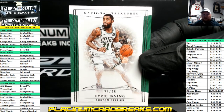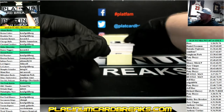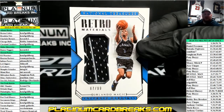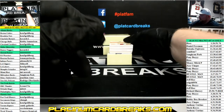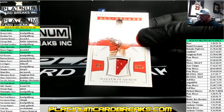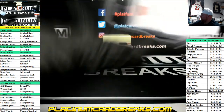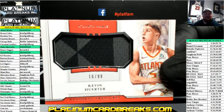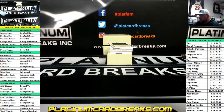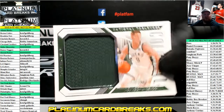Kyrie Celtics, base card to 99. Go Pelicans. Retro material pinstripe for the Magic, Penny Hardaway, 99. For the Rockets, all decade 1980s, Hakeem Olajuwon, number 25. For the Hawks, number 99, Kevin Huerter, left side, number 16. Open him up, Money Mitch. Colossal rookie jersey, Donte DiVincenzo, Milwaukee Bucks.